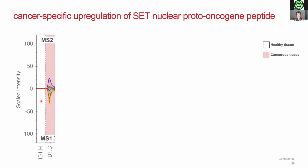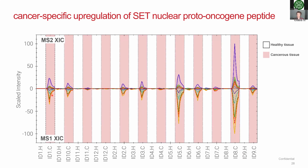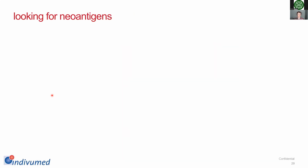And what we see is no signal in the healthy and a very nice signal in the matched cancer tissue. And we can do that also in individual 10, again, very similar picture, or in individual 11. Here, the difference is much, much smaller, but we can do that across the entire cohort. And what we see is that a large majority of the cancer tissues have a very strong upregulation of this one peptide. So yes, we can find expected tumor-associated antigens. We also looked at other ones, and these also for both classes.